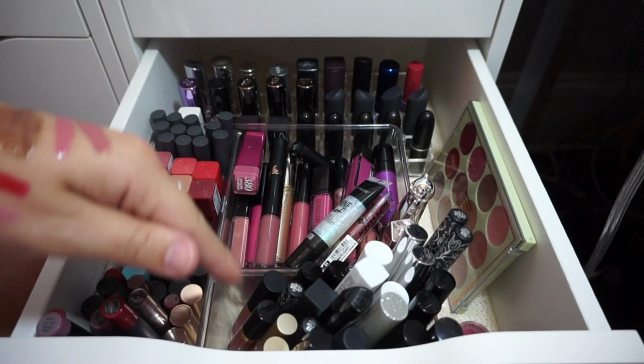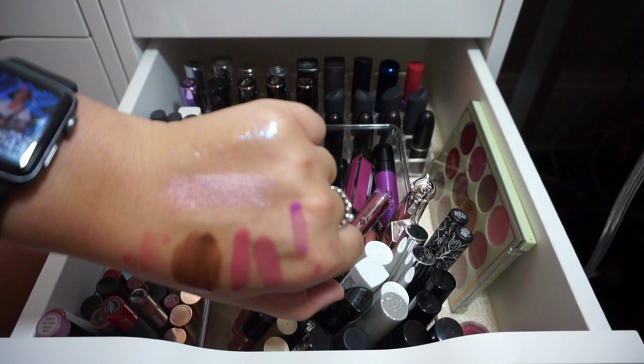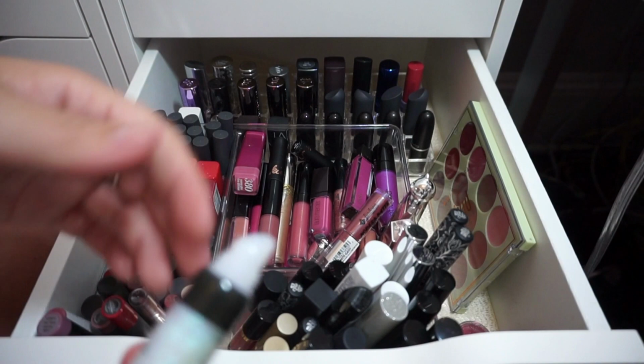This Maybelline lip gloss, this is the Shine Shot. I literally have not had this for very long, but every time I squeeze something out of it, it is just liquid and runny, and so I just think that I got maybe a bad one, or maybe that's just how this product is, but I need to get rid of it.